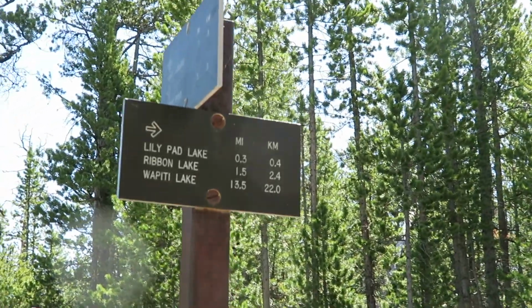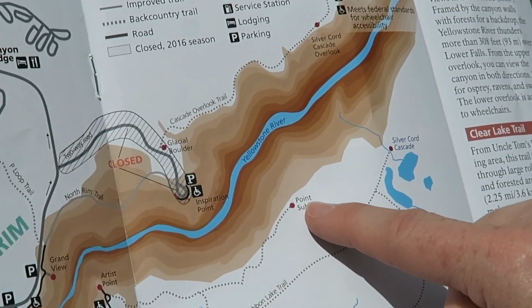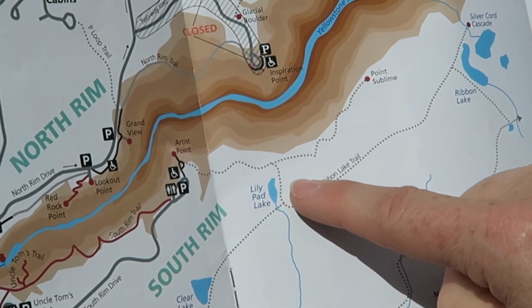Junction for Lily Pad Lake. We're on our way out to Point Sublime. Out and back, see what vistas there are, then we'll hop over to Lily Pad Lake and then back to our car.